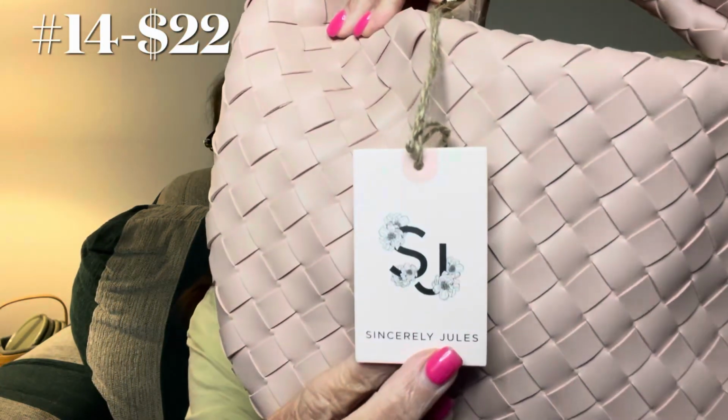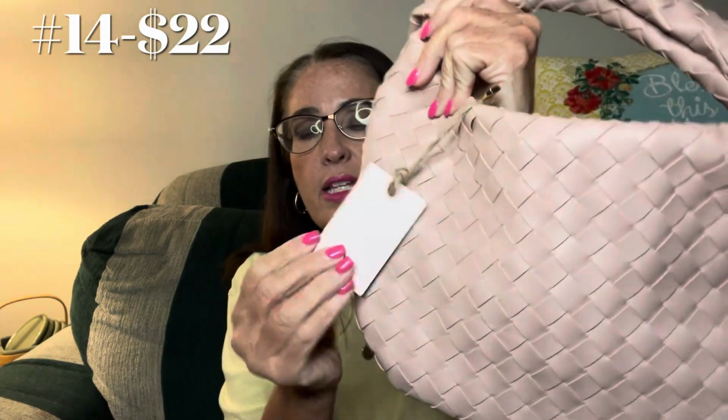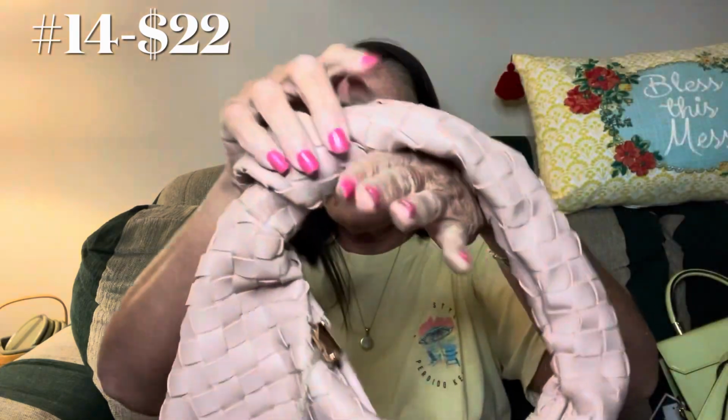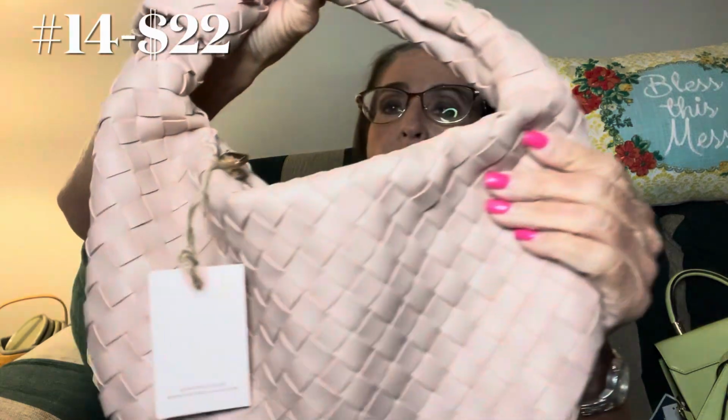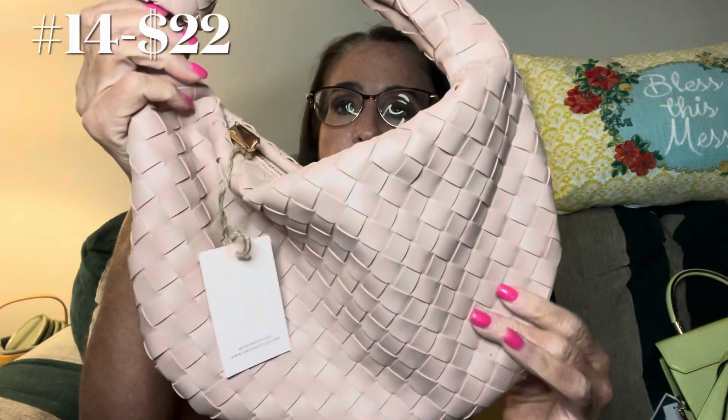All right, the first one here is by Sincerely Jules. It's a little shoulder bag. It is faux leather, in a dusty pink, kind of a beigey pink. It's a little knotted shoulder bag, a woven faux leather. Super cute.